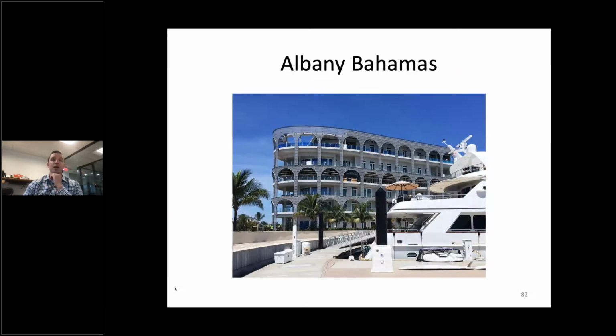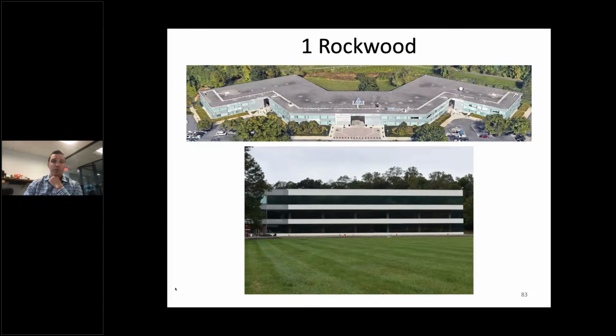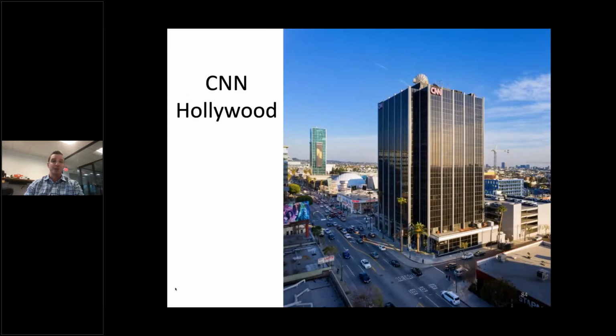And then a very high-end residence in Albany, Bahamas, also restored in that product system. Recently, a Regeneron campus in Sleepy Hollow, very old, very aged 2604 system was reinvigorated with this particular product. The CNN building in Hollywood was also redone. And then this one's important to know.